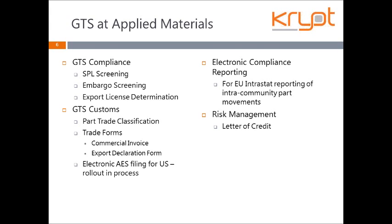We use a lot of different modules, SCM, ECC, CRM, etc. We have a broad spectrum. GTS is one of the key components. We have a pretty broad spectrum of use of GTS. In the compliance area, we do SPL screening, embargo screening, and license determination for exports. We have configured 10 different legal regulations, so it's quite global.